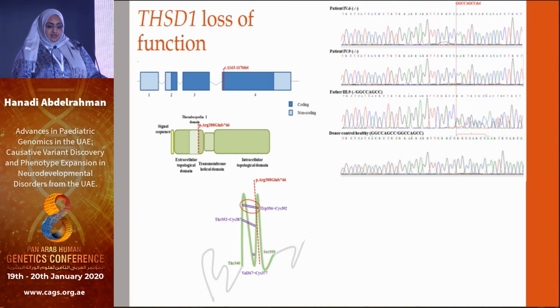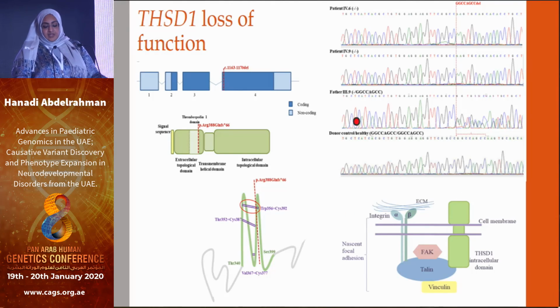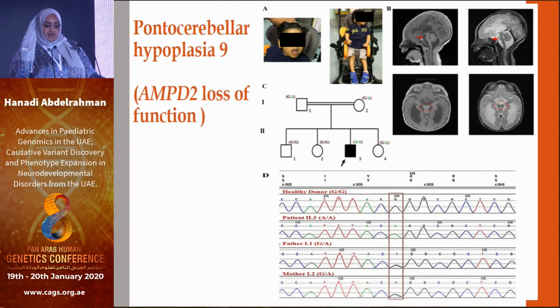So the next one, this child with the syndrome pontocerebellar hypoplasia 9, which is famous for a very known feature on the MRI, where you will have a shrunken pons and cerebellum and complete absence of the corpus callosum. And what we found in this particular case, we detected a missense variant in exon 12.